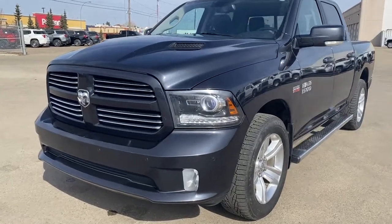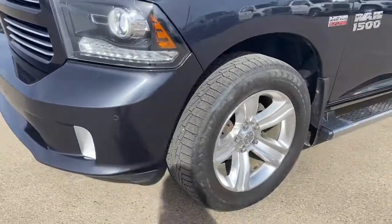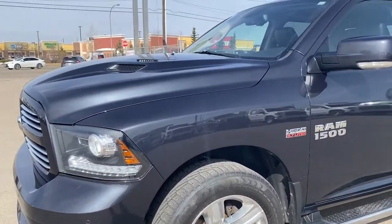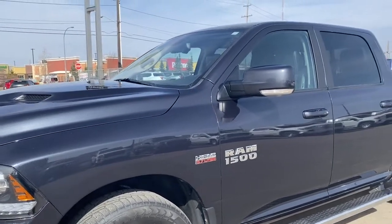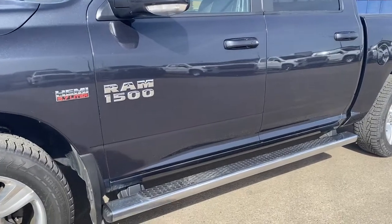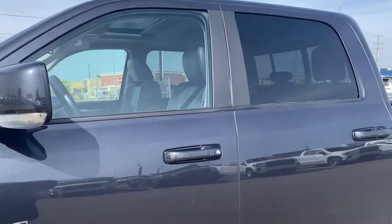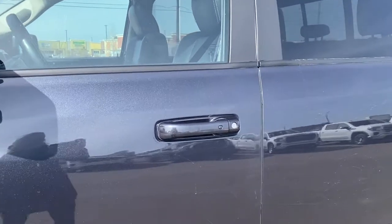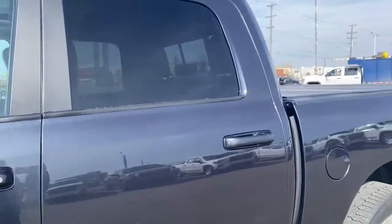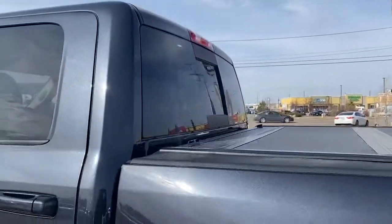At the front of the 1500, we've got fog lights, 20-inch aluminum wheels, a 5.7-liter HEMI V8 engine under the hood. The side mirrors are heated and have the turn signal indicator, running boards down below, rear tinted windows. The door handles have intelligent access, so as long as you've got the key fob on you, push the button located on the door handle, a tonneau cover, and we've also got the rear window slider.